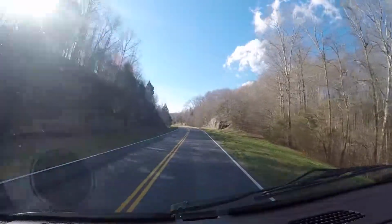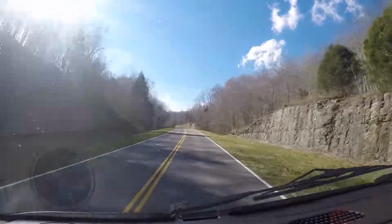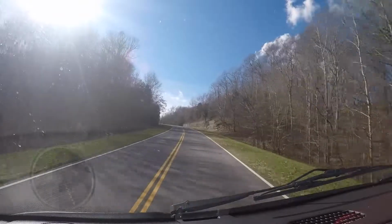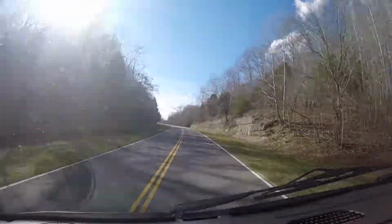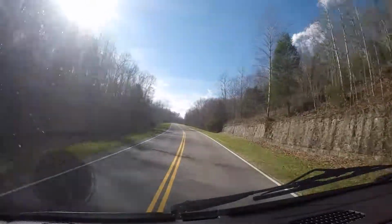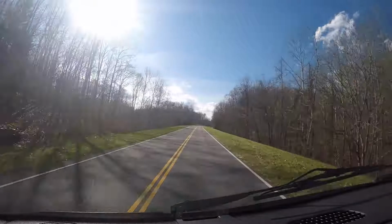Halfway, there is a waterfall trail, and I would like to get that done before we hit the campground. Meanwhile, enjoy the drive.